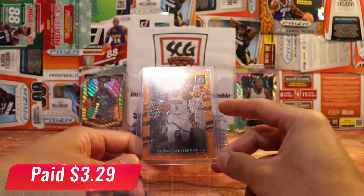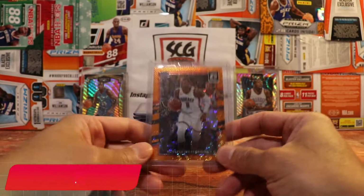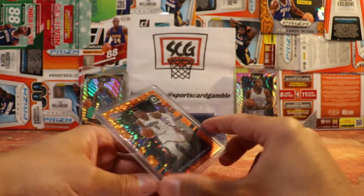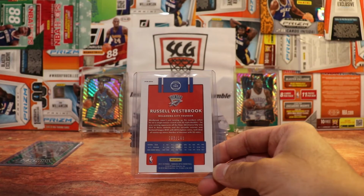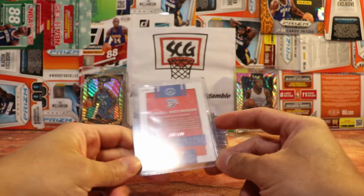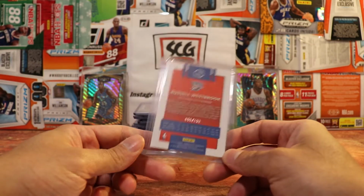This is the orange fast break. If you know kind of my style from pickup videos, I like serial numbered cards. That's kind of my main PC. I do like autos and mems and stuff like that, but I really collect serial number cards. That's just kind of my style of collecting.